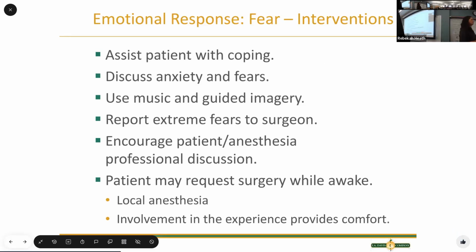Have I talked to you guys yet about box breathing? Nope. Oh, guys, I'm so sorry. I like to bring it out in the first quarter and I haven't brought it yet. So box breathing, I use it myself a lot. I use it with my patients when they're nervous.